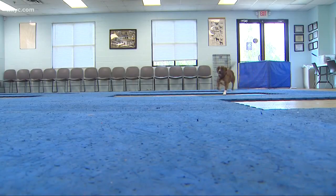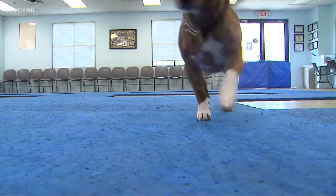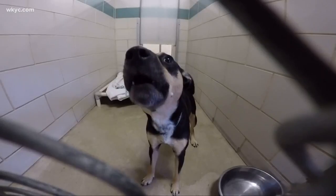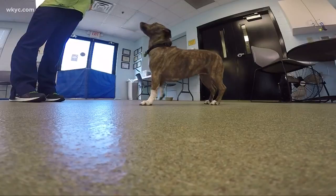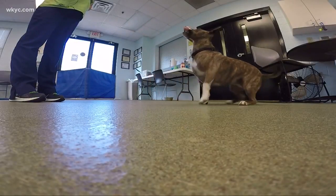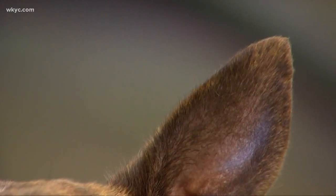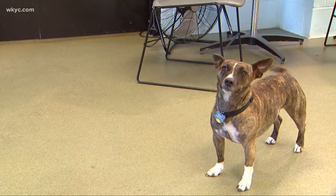She just stole my heart. As a vet tech at the Humane Society, Sarah Wybima could have adopted any dog she wanted. But she chose this one. So Winifred's full name is Winifred Bernice Picklebottom. Winnie is 3 years old, and given her short legs and big ears, Sarah can only guess her mix. She's just the cutest thing I've ever come across.